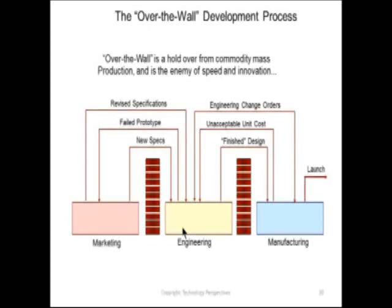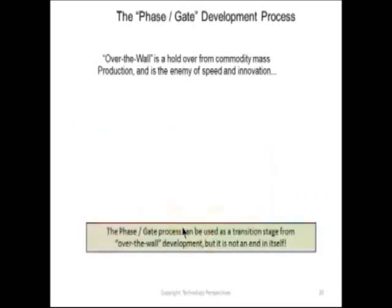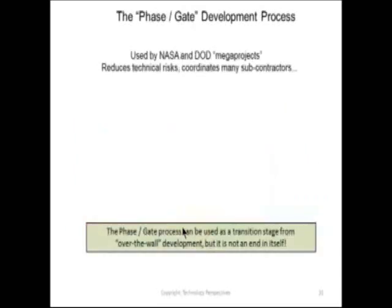But we don't want to do that over-the-wall kind of process. What we want to do is focus on an improvement. There's what they call a phased gate development process, which is better.